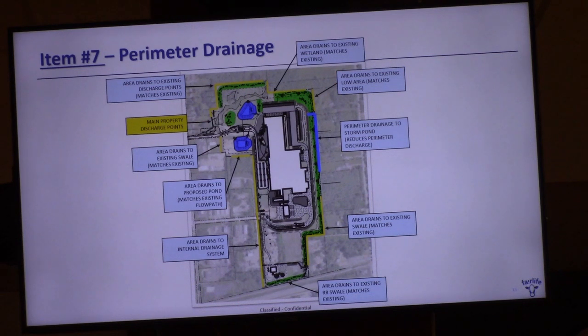Working from the northeast corner, the yellow is our main discharge point. That is the existing discharge point that we're still using. In the original state, this property all drained from south to north to where that yellow node is, so we're maintaining that. As you go around to the north, we are also maintaining that drainage. We put in the L-shaped berm on the north side, which keeps the drainage from the top of the berm continuing to go north, and from the south of the berm going down to the wetlands. That matches what the original conditions were.